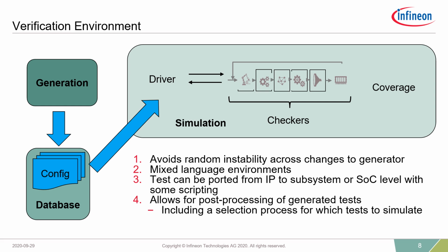So, for example, if the test bench needed to react to an error response from the design or to an interrupt request, this reaction would be pre-generated and selected by the driver when necessary. Although the decoupling of generation in simulation is not common, it has a number of advantages. The reason we first introduced it was to avoid random instability.